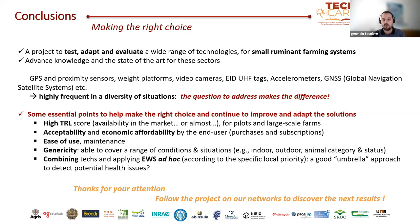The final one is more like a question we are asking ourselves now: combining different technologies and applying an early warning system, ad hoc, with all the data we have, according to the specificity of the local situation and prioritization. This could be a good umbrella approach for the project to detect potential health issues.